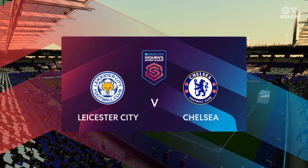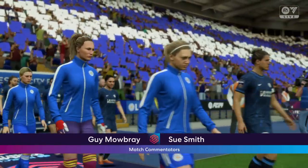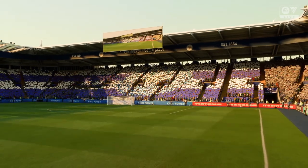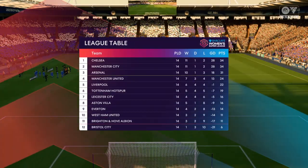I'm Guy Mowbray, and the former England forward Sue Smith is with me for commentary, and we should have a cracking contest here. What are we going to get from this one, Sue? Cheers, Guy. Well, it's a pleasure to be here, and I'm anticipating a good game today. The coaching staff have done all they can. Now it's about taking it onto the pitch.